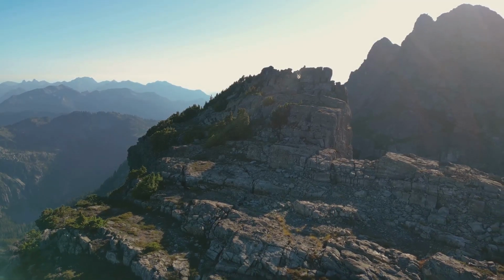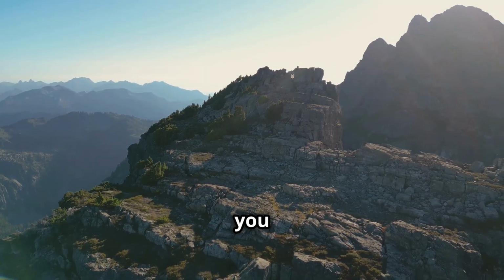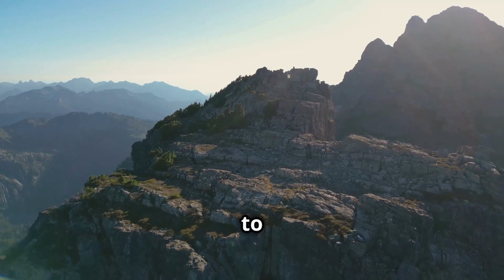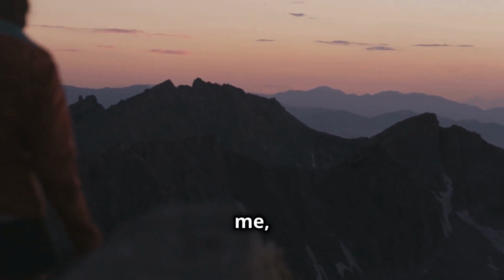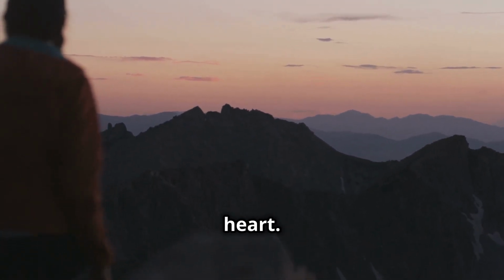So, what are you waiting for? Book that trip to Rocky Mountain National Park and get ready for the adventure of a lifetime. Trust me, these mountains will steal your heart.